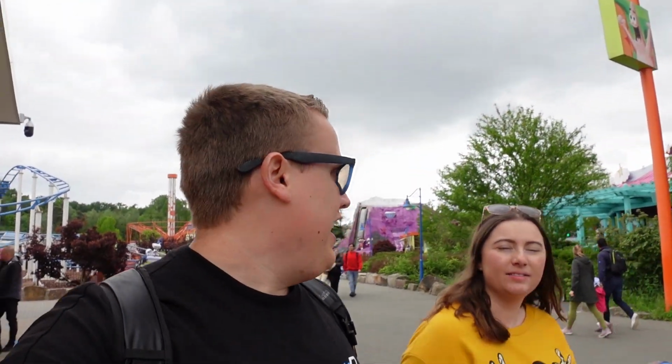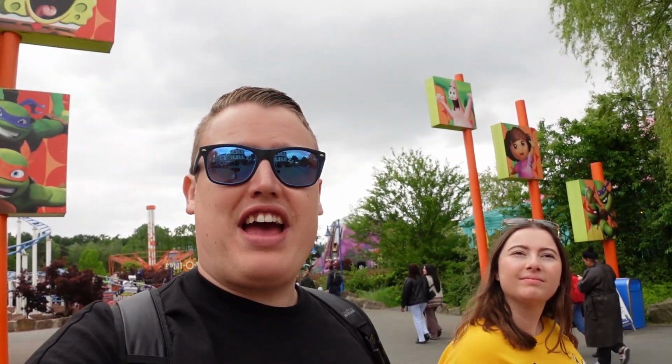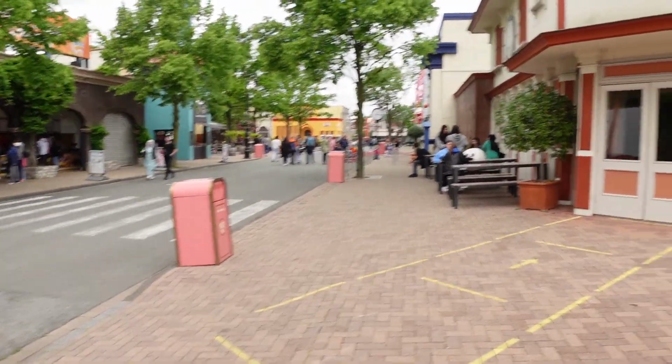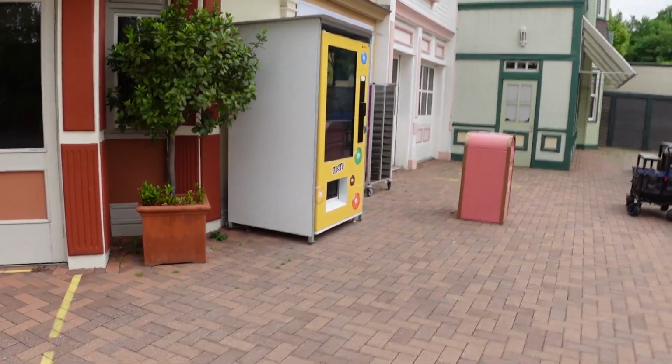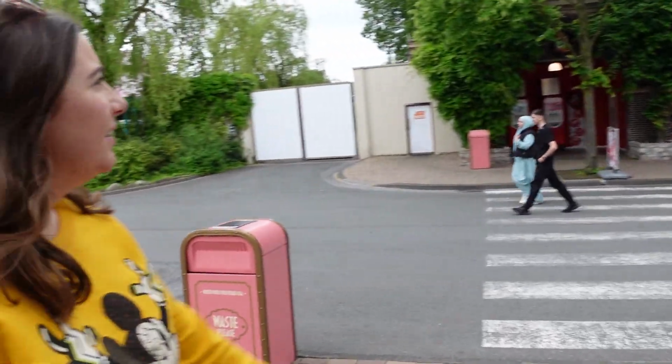So we are leaving Nickelodeon Land, which we spent all morning in now. It's now midday and we're leaving, heading over to Van Helsing's factory via the centre part of the park. I've noticed they've got all these M&M machines everywhere. They look awesome. These have M&M's, chocolate, all with a touch screen. But yeah, what are your impressions on this park so far, Lou?